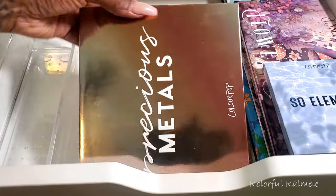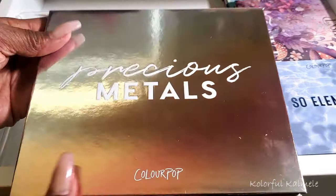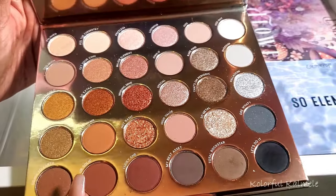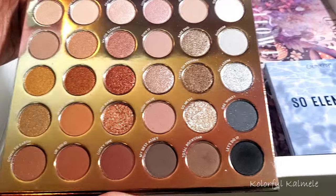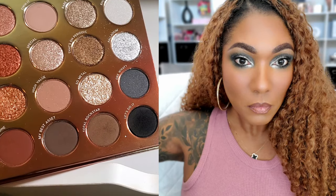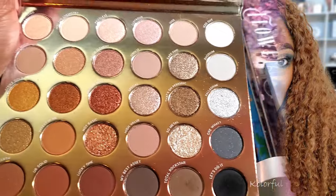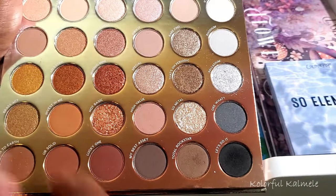I did create a smoky look with this Precious Metals from ColourPop. I do actually want to play around with this some more because I want to use more of the goldy shades in here. But the look that I created, as you can see, really more so focused on this side of the palette, which, you know, not a big deal. I was doing like a glowy summer look and I was really more so focused on the complexion. But yeah, I definitely want to have some fun over here in this palette because it is a beautiful palette.